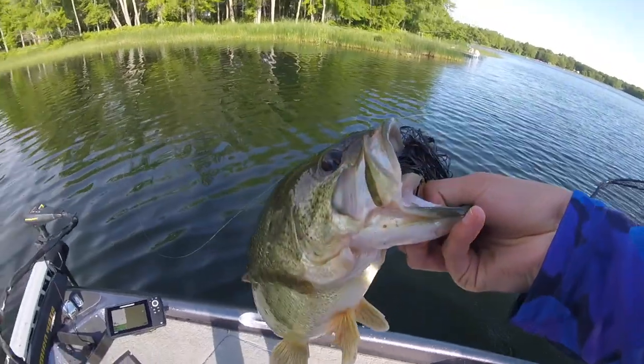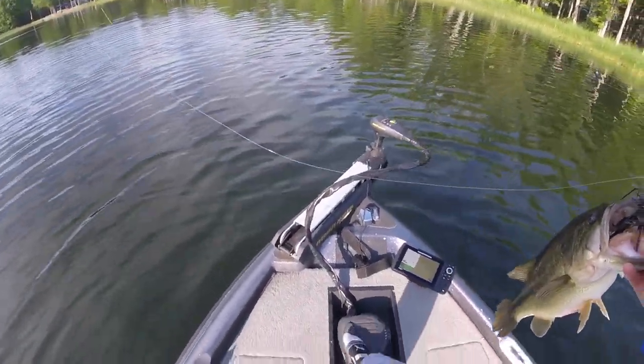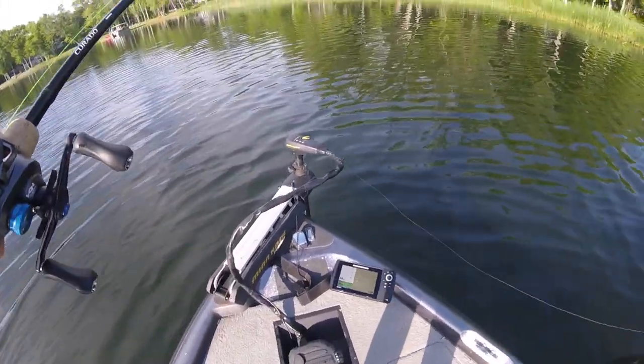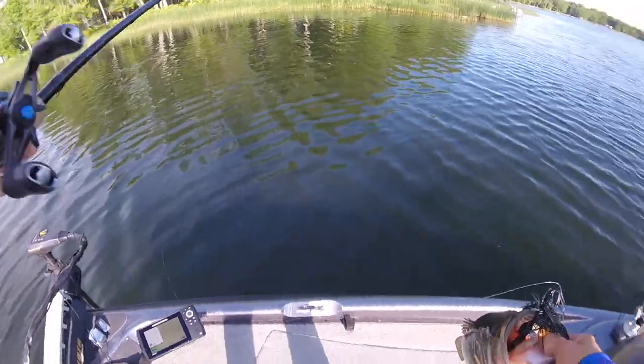You got him under control? I think I got him under control. He was way off, eh? We're sitting in like 15 feet of water here. He bit between me and the shore, so he's probably sitting in, what, 10? Yeah. So they're still off.